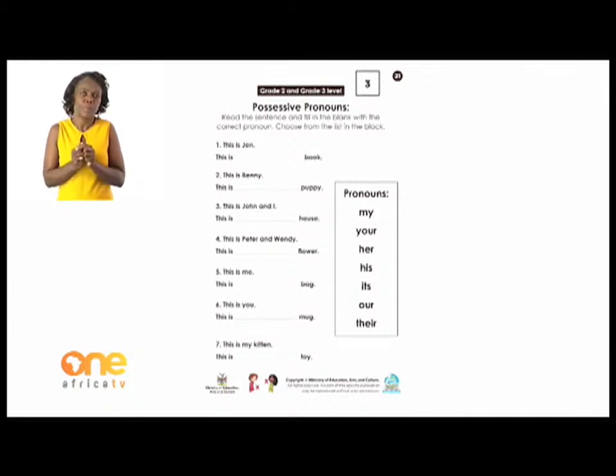But when we come to number two, what are we going to put in the line there correctly? This is Benny. Is Benny a girl or a boy? Now find out what possessive pronoun will best fit that statement.